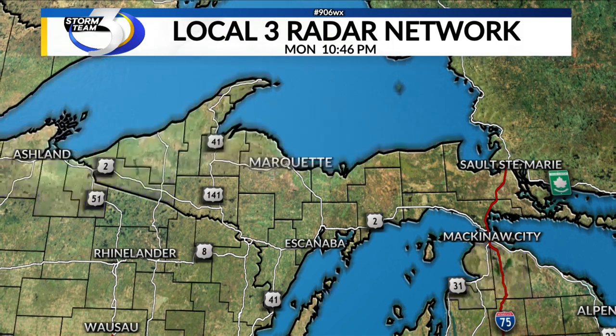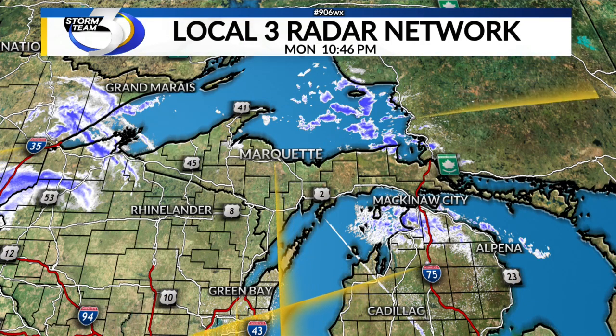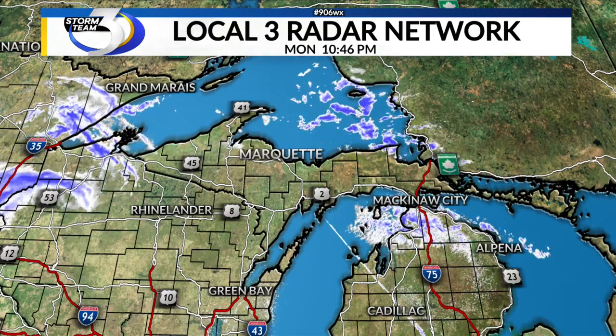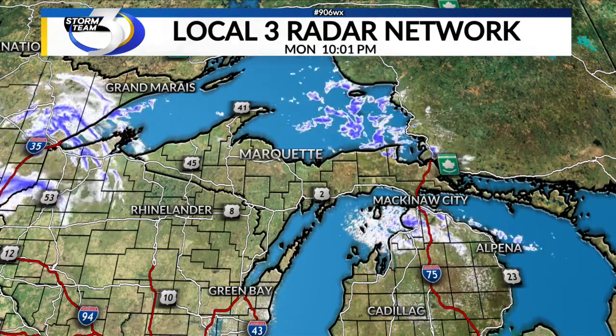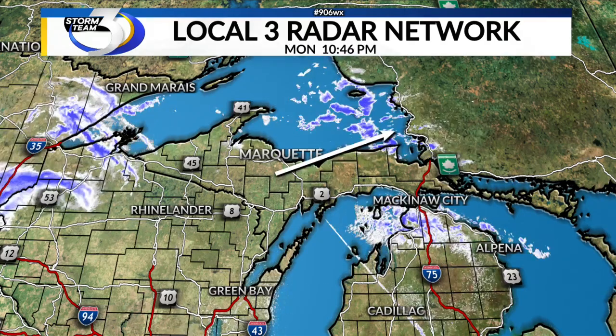And as we look at our Local 3 radar network here, you can see that we do have some lake effect snow still ongoing across the eastern UP from about Whitefish Point back to just north of Brimley. But as the winds start to turn a little bit more south to southwesterly, that's going to take the bulk of that lake effect snow out over the open waters of Lake Superior.